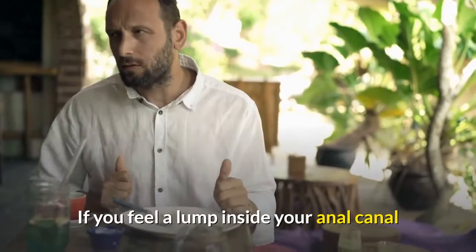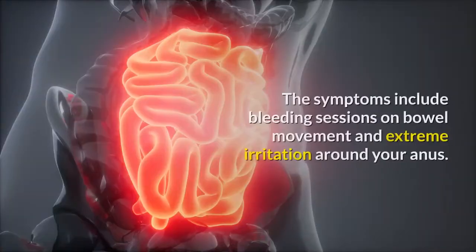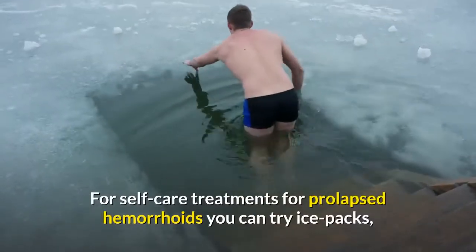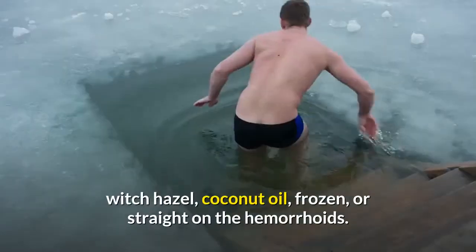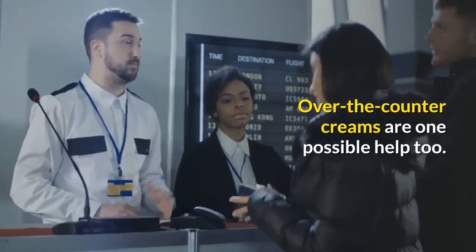If you feel a lump inside your anal canal and have difficulty moving bowels, then you might have prolapsed hemorrhoids. The symptoms include bleeding on bowel movement and extreme irritation around your anus. For self-care treatments for prolapsed hemorrhoids you can try ice packs, witch hazel, or coconut oil, frozen or straight on the hemorrhoids. Over-the-counter creams are one possible help too.